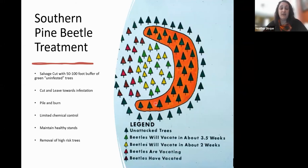The biggest thing is to maintain healthy stands and to remove high-risk trees. Those trees are going to be lightning strike trees, and trees that are overstocked and stressed. Having less stressed trees, and trees that don't have a lot of visible wounds, so they don't give off those pheromones, is what's going to help keep southern pine beetle down.